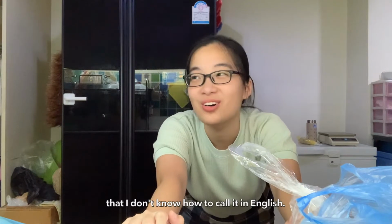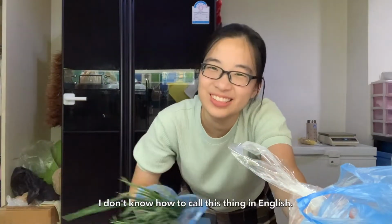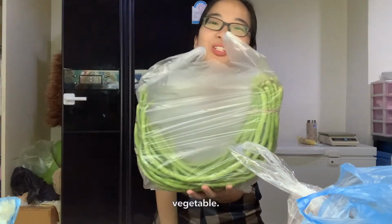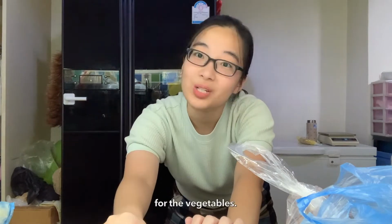Let's move on to our last two vegetables that I don't know how to call in English. I will lose my points for these two vegetables. The first one is this vegetable, in Thai you call ton hom, but okay, I don't know how to call this thing in English. Let's move on. And the second vegetable that I don't know how to call in English is this vegetable. In Thai we call this vegetable thua phak yao, but I don't know in English. Okay, I lose 2 points for the vegetables.